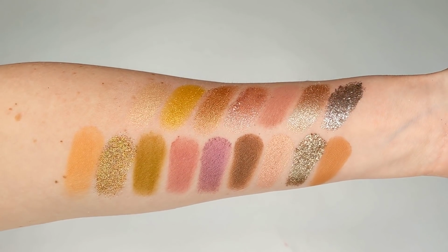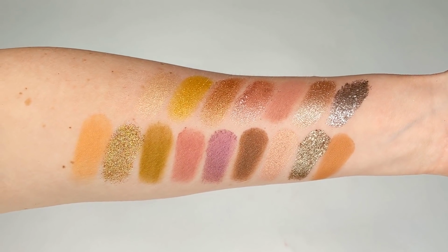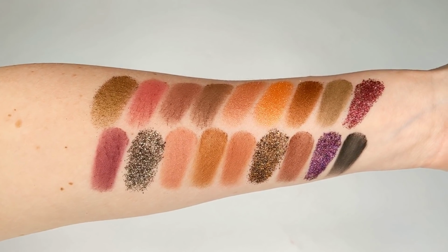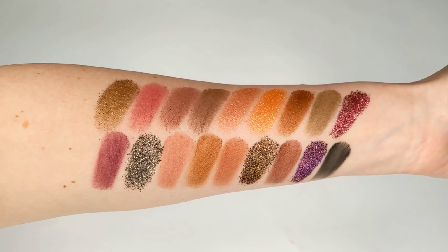I couldn't swatch the whole palette on my arm, so this is the first half of the palette that you're seeing, and then I'll show you the second half. And I felt like the formula of this one seems pretty decent too. It's in line with the Gold Rush. I felt like it was a lot better than the Nude Bliss, so I'm definitely interested in playing around with this one and testing out some looks. All right, so then let's go into these little mini palettes.